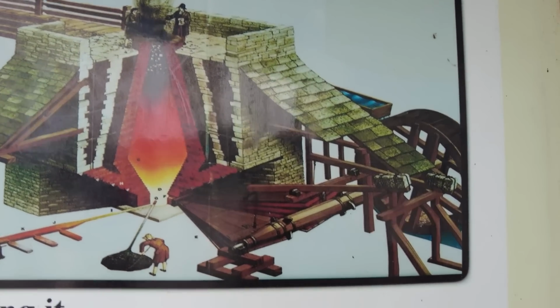And then the weighted stone on the other side of the beam is gravity fed down. So it just basically feeds down, and then the bellows go poof, poof, poof, and generate air for the furnace. And this would be a charcoal fired furnace. You can see them dumping everything in there, right? He's got his bucket, he's ready to go, dumping it in.